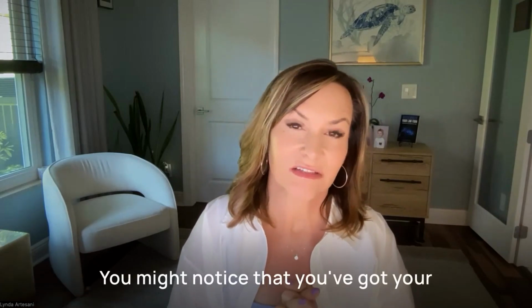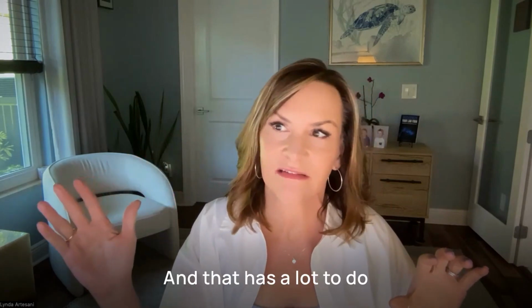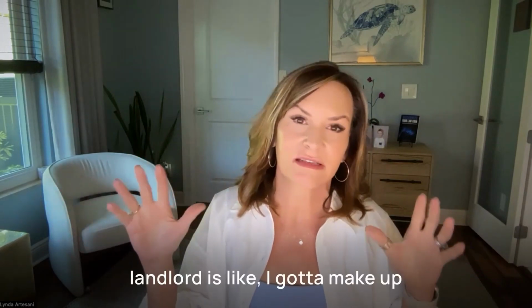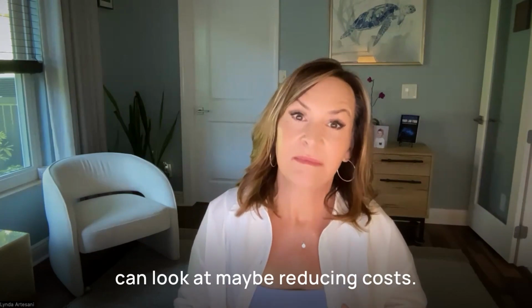You might notice that your rent is just not even manageable. And this is one of the places we've seen a lot, where the rent went from one base rate, maybe you locked in for 5 years, and it really went up. And that has a lot to do with perhaps taxes, property taxes, and the landlord is like, I've got to make up for the 5 years I locked in. But when you start to see that, that's a way that you can look at maybe reducing costs.